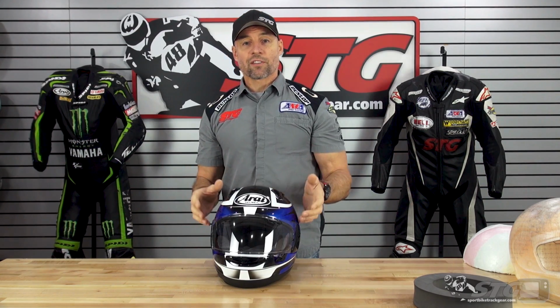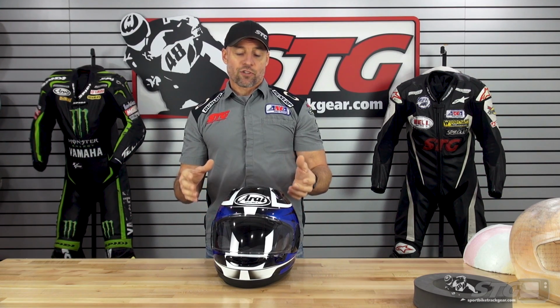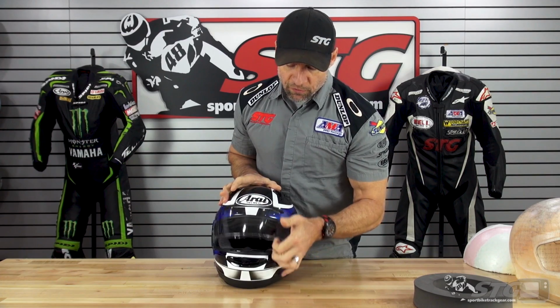Of course, if necessary to really get that perfect fit, you are able to install optional top pads and optional cheek pads that can be thicker or thinner than what are found in the helmet as it ships from the factory. The shield. Let's go ahead now and focus on the shield.